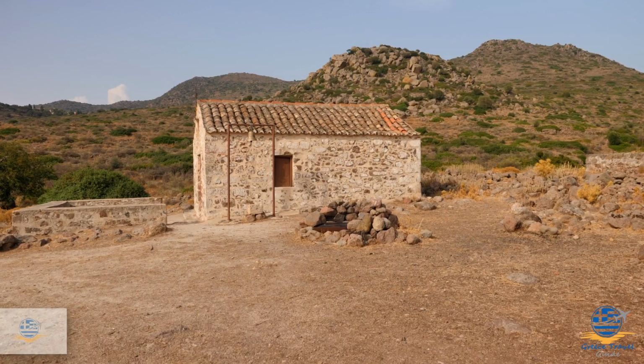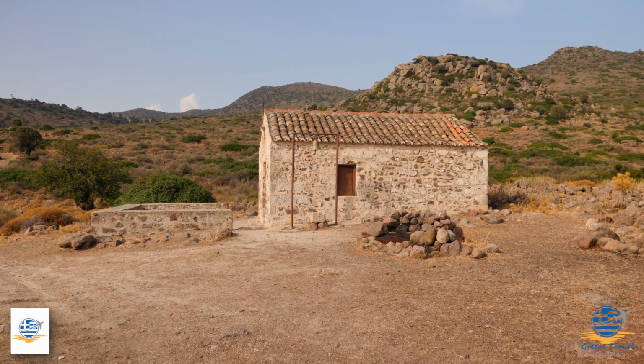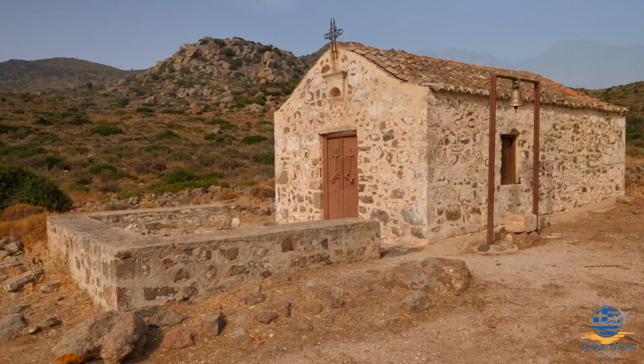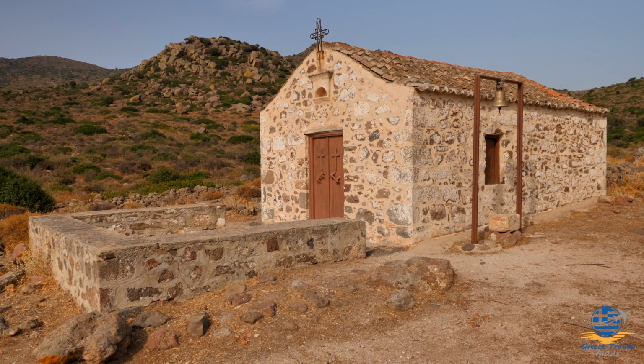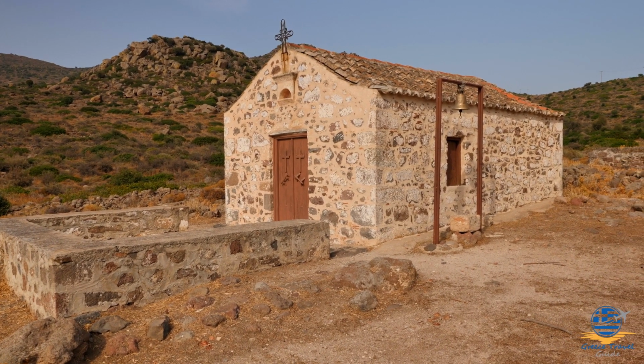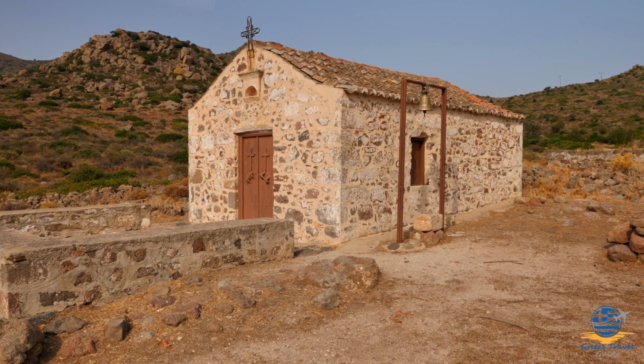There is also a church here as well, a little old stone one. Yeah, there you go, you can just about see behind me there. So might as well have a wander over to that while we're here. I said this was a church. Apparently it's called the Chapel of the Holy Trinity. So it's not technically a church, it's a chapel. It's very small, but if you come to see the ancient olive grove, it's right here. So might as well come and have a look while you're here.